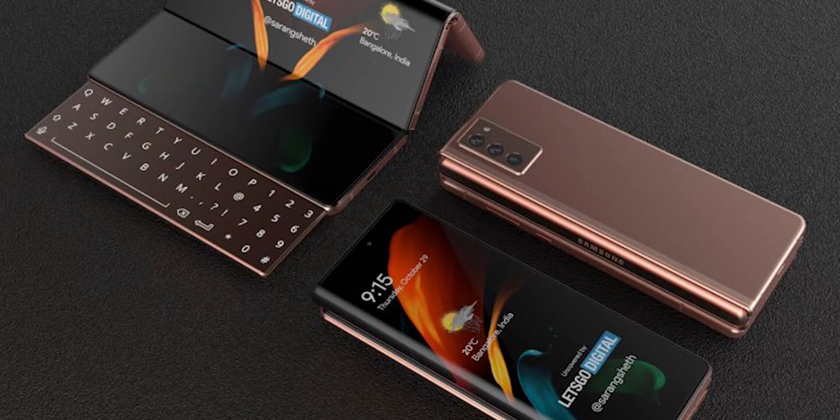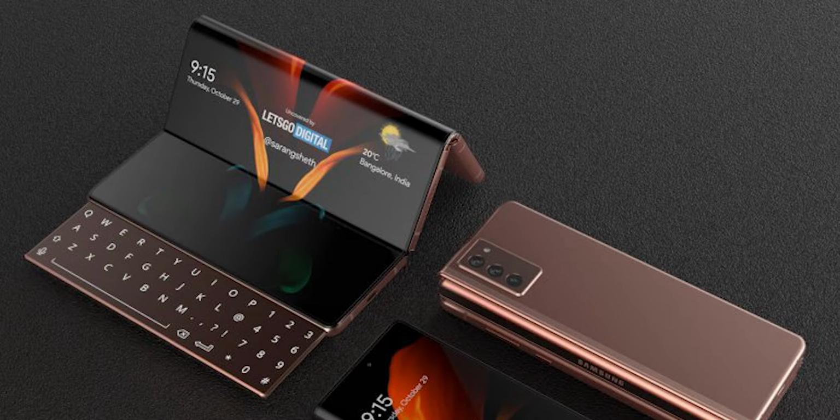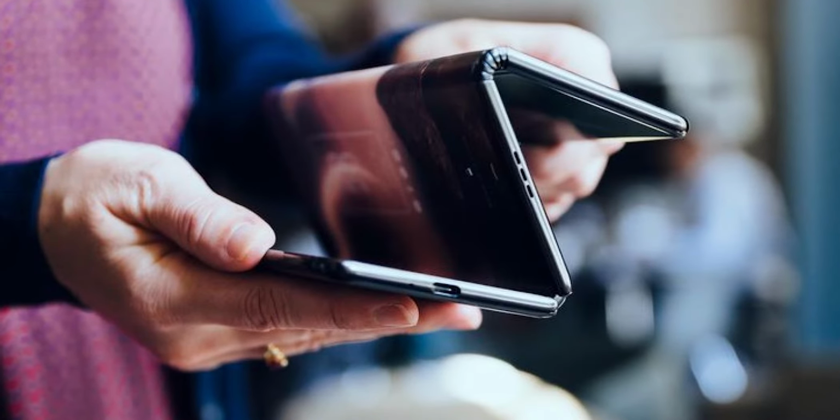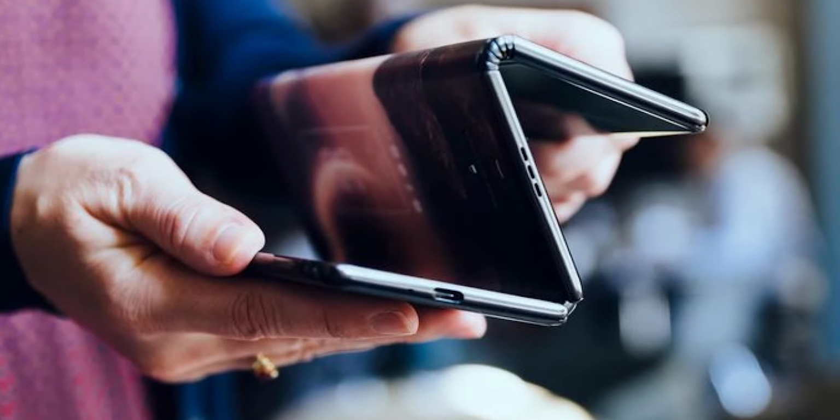It also has quad cameras, and the camera also remains available in the half open position, so you can point the camera forward and use it like that. We also saw a concept phone like this from TCL, which was very large and bulky and very heavy, so let's see if it would be any different.